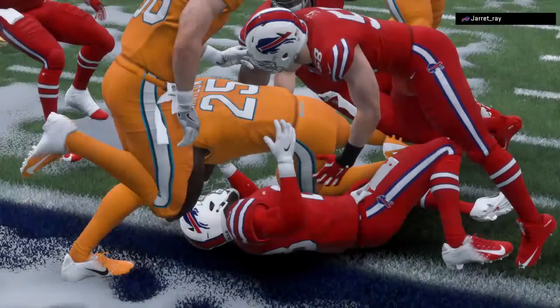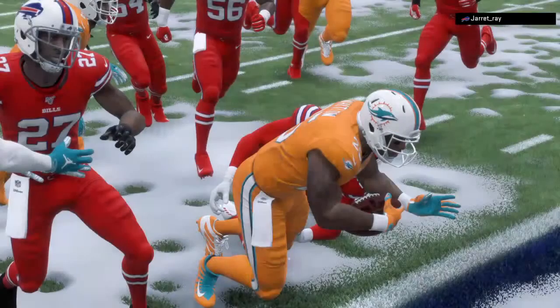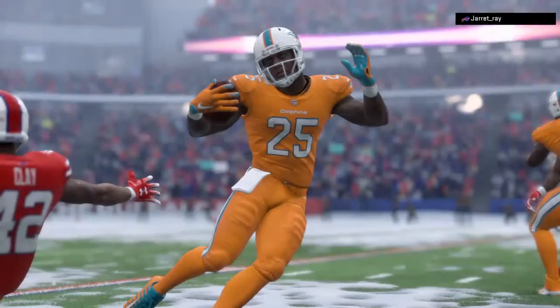And now you can start to smell it at this point in the season, can't you? You really can, because the focus has been one game at a time, not looking ahead. But when you get to the conference championship game and you know you're there, the Super Bowl does loom in the future.